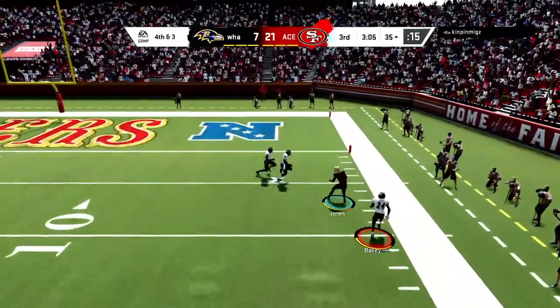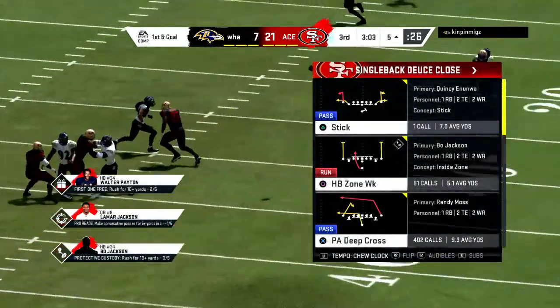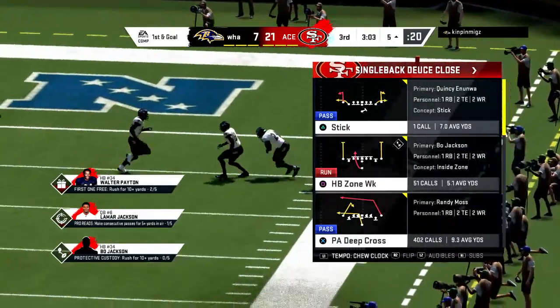It's complete to Jones. And now look at this. Big gain, but a fumble. And it's picked up by the Ravens. Wow, 1st and goal, and defensively all they can do is shake their heads. Not only did they allow the conversion, but a big play as well.